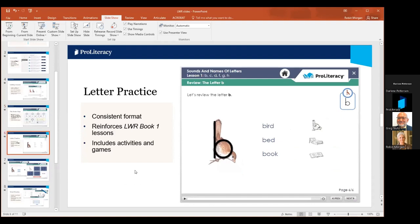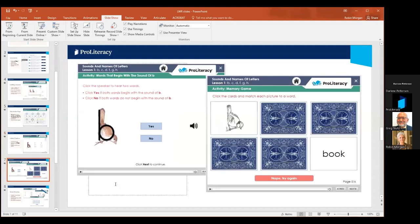Earlier I talked about that letter practice. This is just a sample of what some of the letter practice looks like. This happens to be from book one, lesson one, and students are reviewing the letter B. For every one of these, there's a consistent format that reinforces the Laubach Way to Reading book one lessons. We also include a lot of games and activities, repetition, repetition, repetition, because that's the key here. So I'll show you a couple of activities.